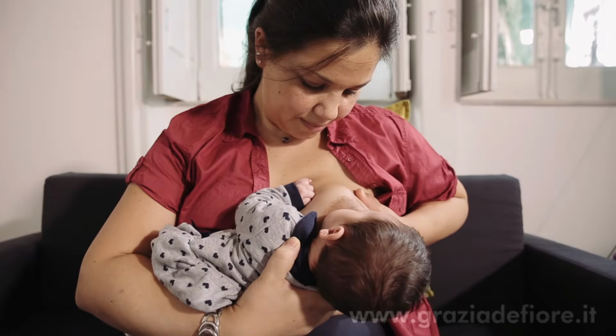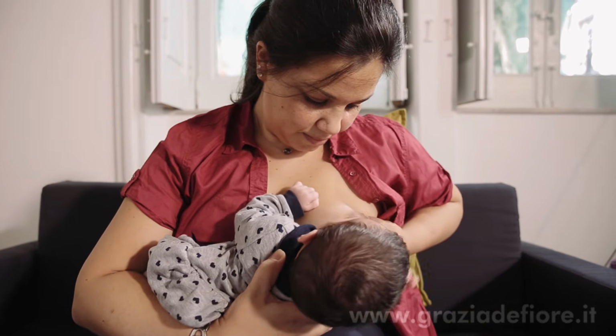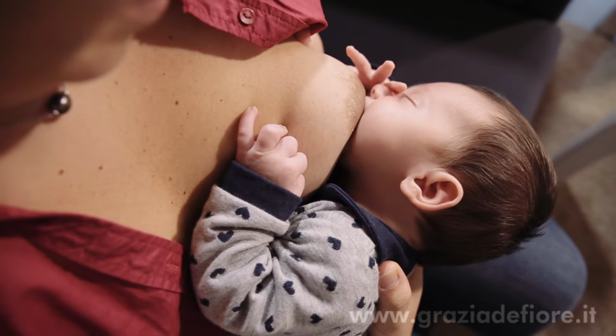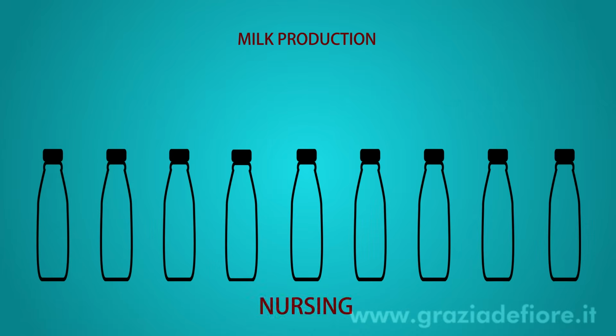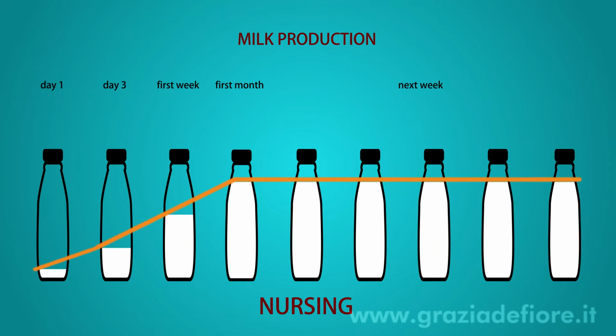If latch on is not efficient, baby will not nurse properly, will not stimulate your breast sufficiently, you will produce less milk, and baby will fail to gain weight. The amount of milk your baby receives can change from one feed to the next, and from one day to another. Under normal circumstances, the quantity of milk a mother produces corresponds to her baby's needs.